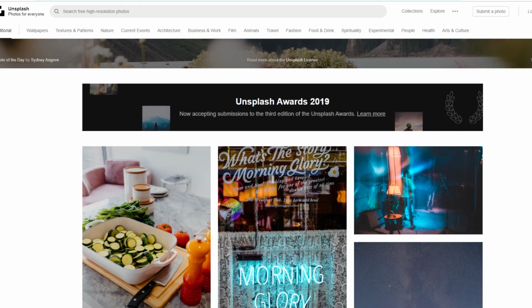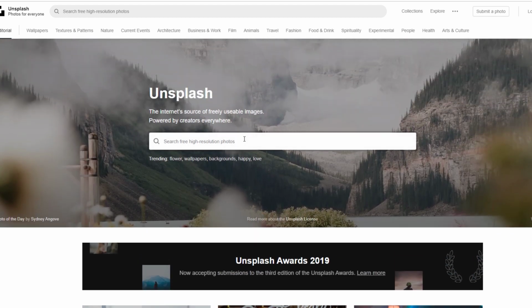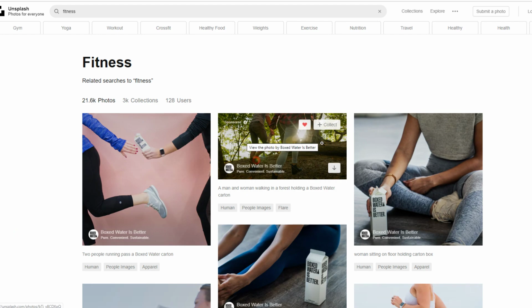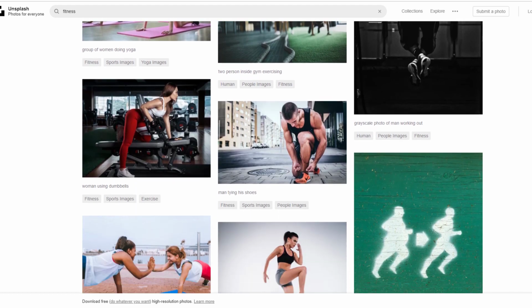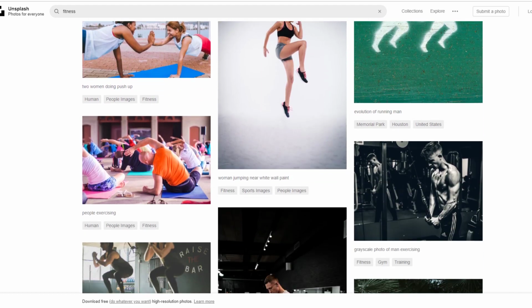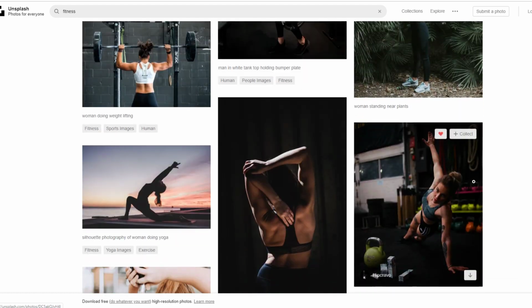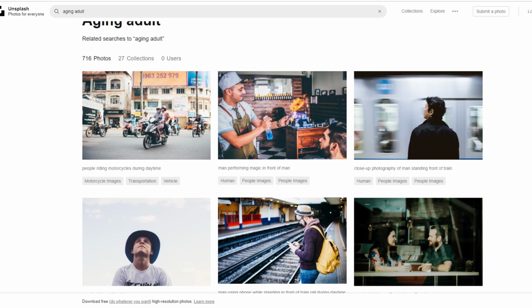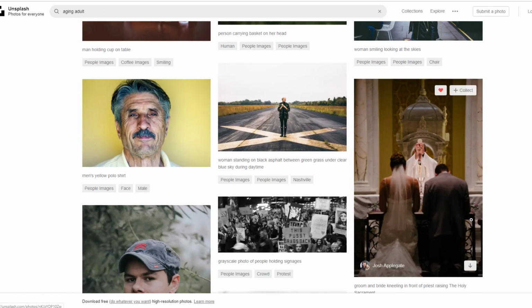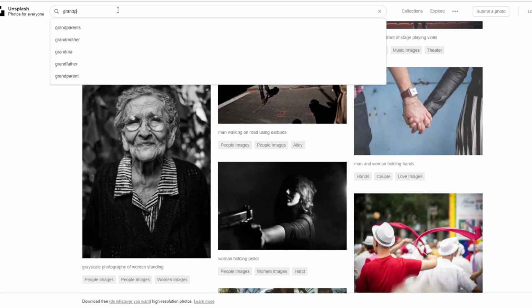unsplash.com. This is probably one of the largest for sure. This is all stock free, royalty free. Most of you are going to be looking for some kind of fitness images, and they do a pretty good job. Most of the stock photography out there, it's going to be these ultra fit, super fit individuals. Probably more what we're looking for is, like I put in here, aging adult. These are still kind of some young people.